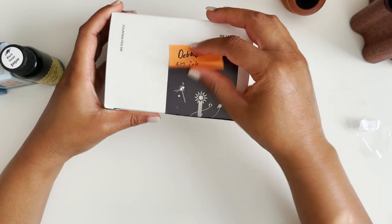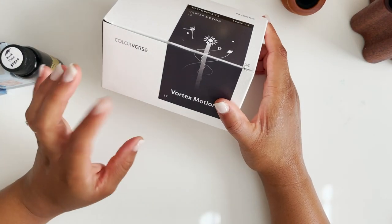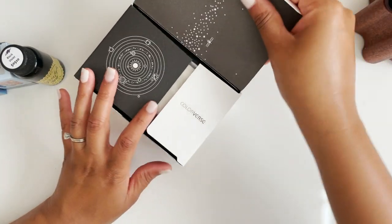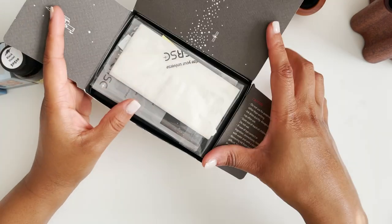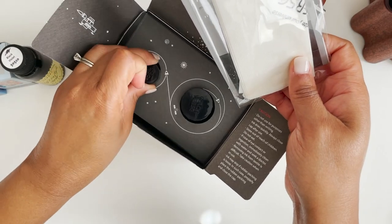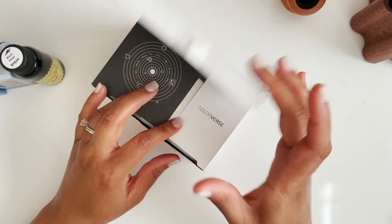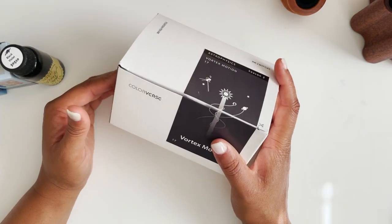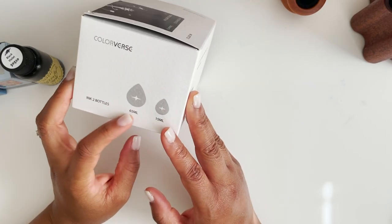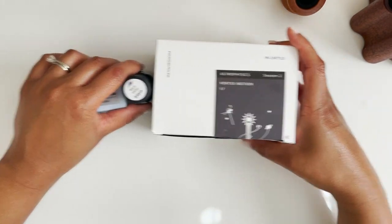I also got the Colorverse that was also there. I guess this is black. I haven't even looked at it quite yet, but this was on sale for like $12, which is a steal. And this would be my first Colorverse large and small set that I've ever gotten. So I'm excited to check that out. I have been more into black inks lately, so I am excited about this. Again, it comes in 65 mils and 15 mils. So these were the inks I got.